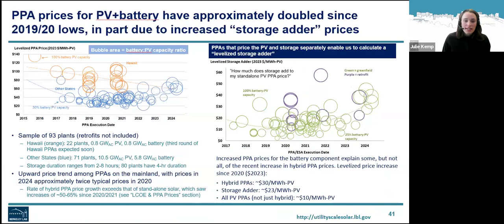Next, we're going to discuss how these hybrid projects are priced in PPAs. Just as we collected power purchase agreement prices for standalone solar plants, we also do this for PV plus storage hybrids. The graph on the left is showing the time trend in PPA prices, split out for Hawaii in orange, where prices tend to be higher, and for all other states in blue. This is the all-in price of the hybrid plant.